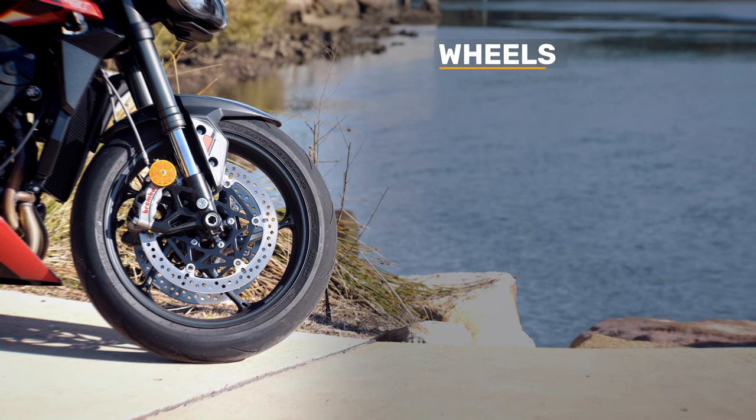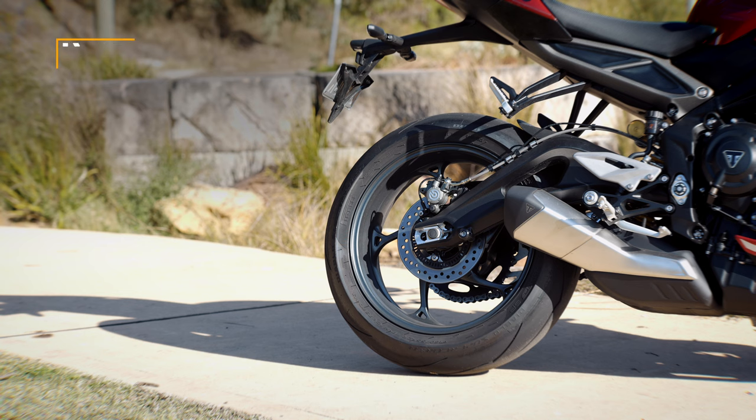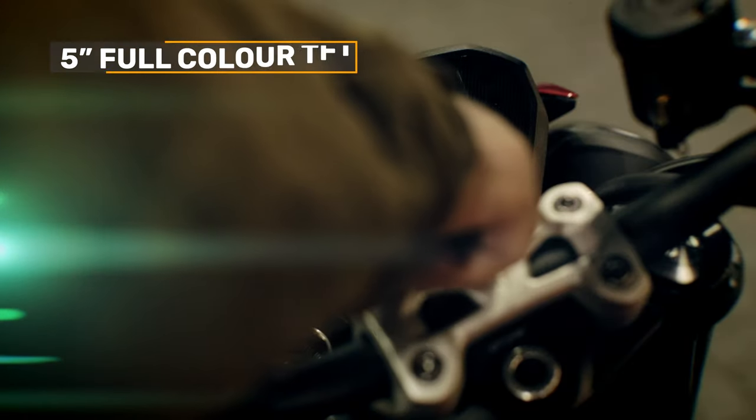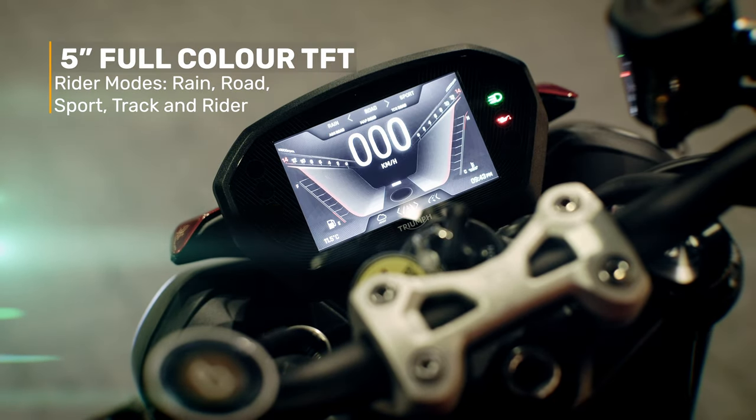The wheels are 17-inch 5-spoke cast alloys with 120/70 on the front and a 180/55 on the rear. It has a 5-inch full-colour TFT with 5 rider modes being rain, road, sport, track and rider. But I'll be honest, I mostly just left it in road. Yeah, I did flick through the modes and I put it in sport and I pretty much just left it there.